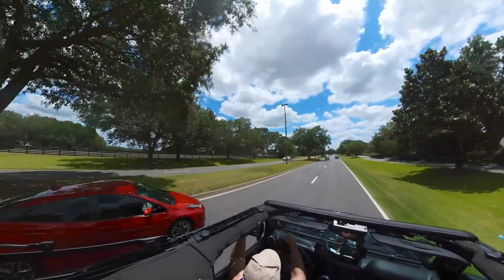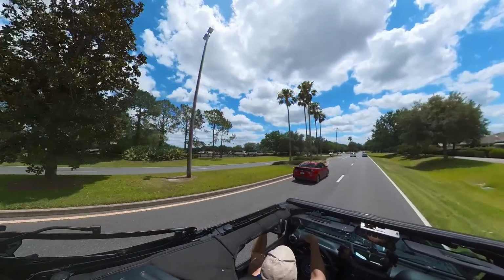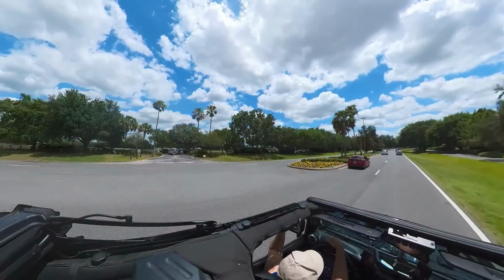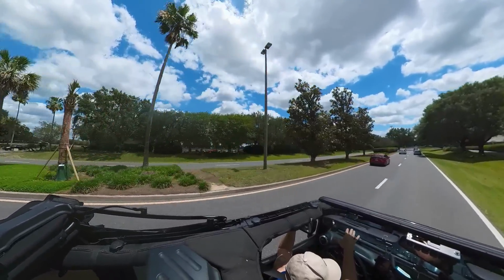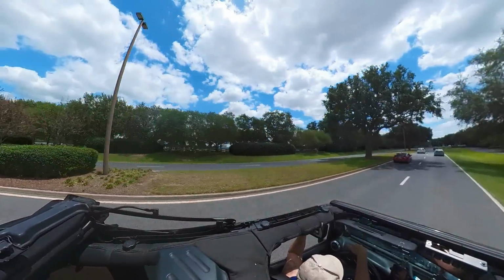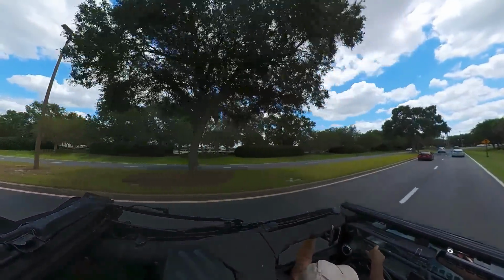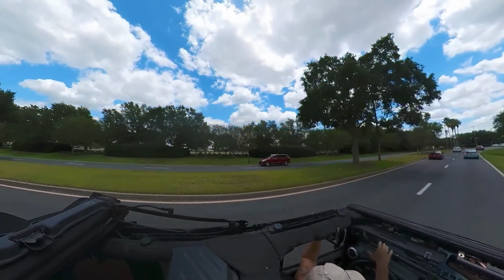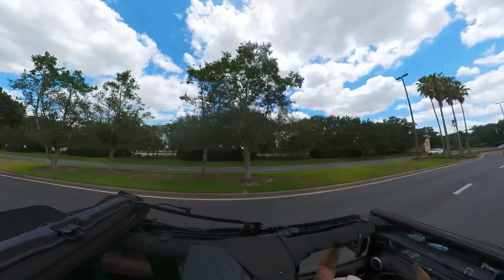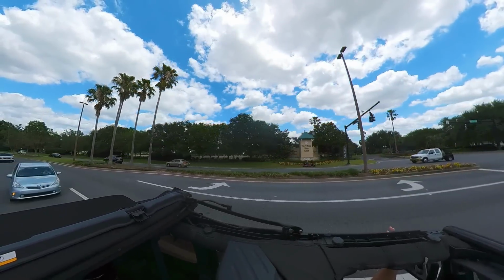Again, we're heading south on Buena Vista, and we're passing the Polo Club. Yeah, you can see the activity going on there a little bit through the trees. Here's the entrance to the Polo Club. We're going to swing back that way here in a little bit.